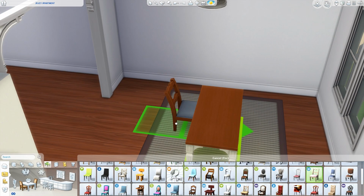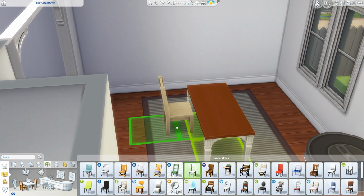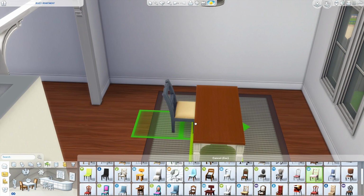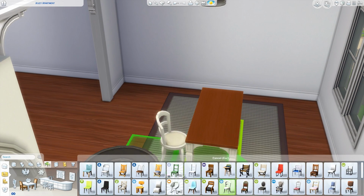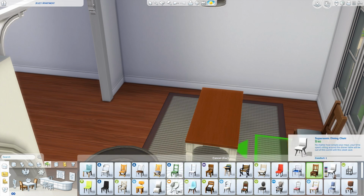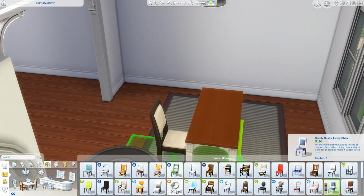Oh, I actually spent ages trying to choose a chair as well. Just didn't have anything that I was looking for. I don't know. I almost rage quit at this point. It's like I can't find what I want. It just doesn't exist. Yeah, you can see me just going through and through. I'm like, there's just not the chair I want. Where is the chair that I want?